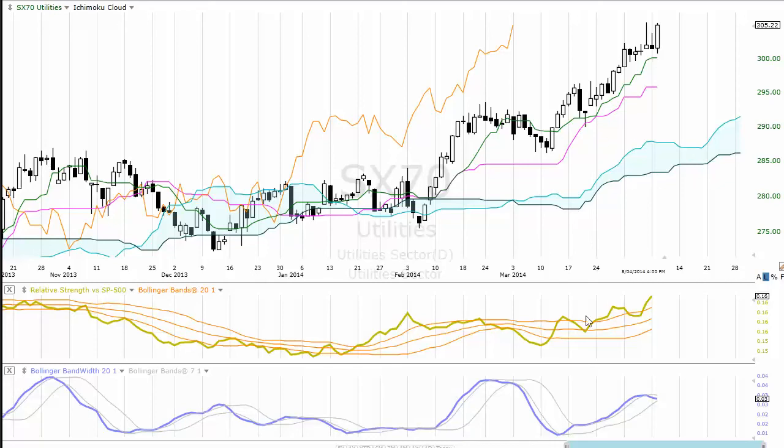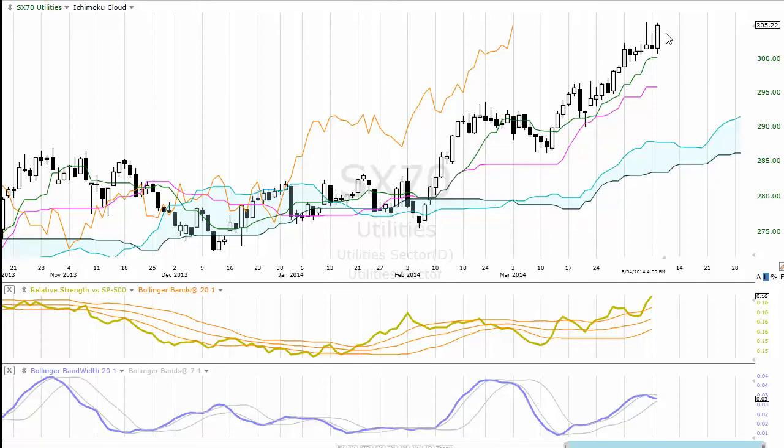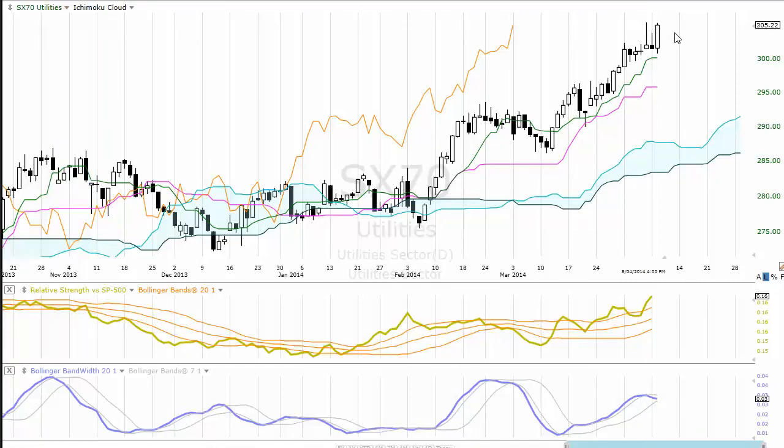In terms of relative strength, we've seen the utility sector for the last couple of weeks outperforming the overall market, but just looking at volatility, we do seem to have seen something of a cyclical high, and there is a possibility of this market not following through with this very solid bullishness that we've seen for today's trading. So we should be watching this high here around this 305 level for the market to break out and for the market to confirm this bullishness that we're seeing.